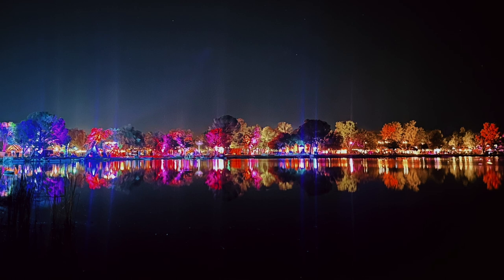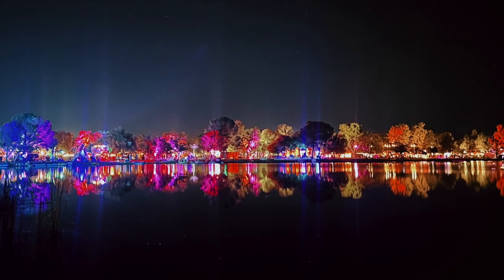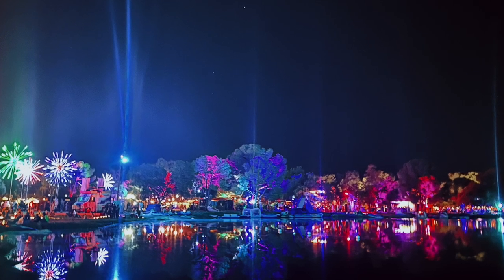Because of the lights they put up, I'll put a picture up right now. Here's the picture I took the other day over the lake, and it gives you somewhat of an idea of the spectrum of the lights that are taking place here. And it's just the creativity, the art, the people, the everything, the vibe.